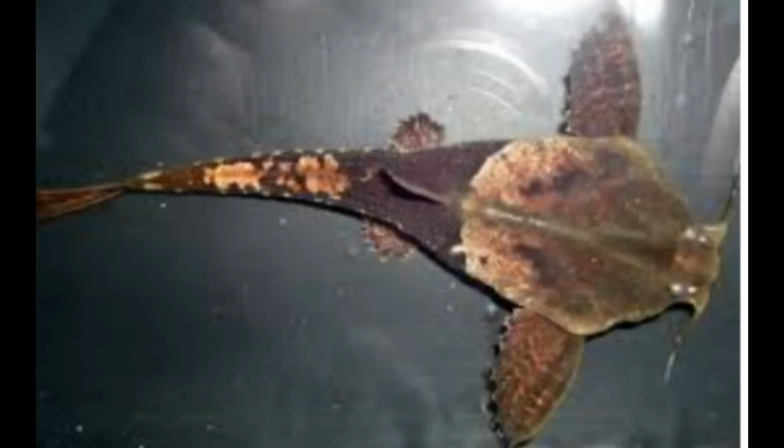They're called banjo catfish mainly because of their shape. They're very flat, and because the front part of their body is so round while their tail is extremely thin, it makes them look a lot like a banjo.